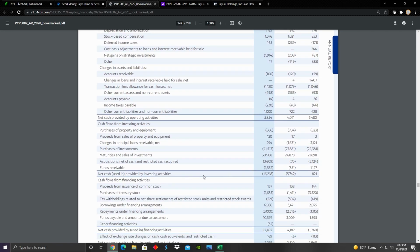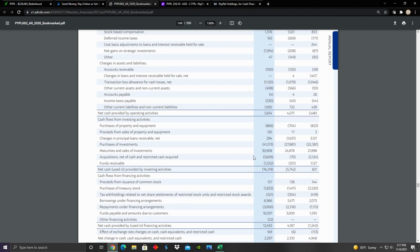And then their total net cash used in investment activities came out to be more than their cash provided from their operating activities at 16 billion. We can see that in large part came from purchase of investments. So they're allocating their cash to try to get a return on it in the future, which is a smart use of capital in some cases. And also they sold some of their maturing investments, which came out to be about $30 billion.